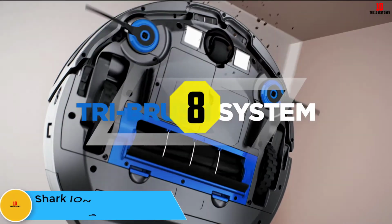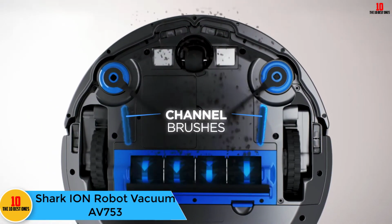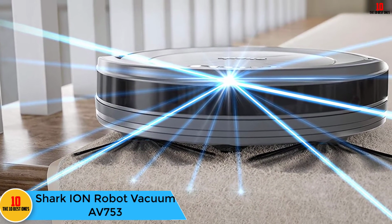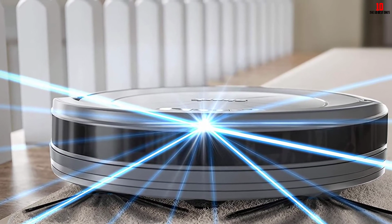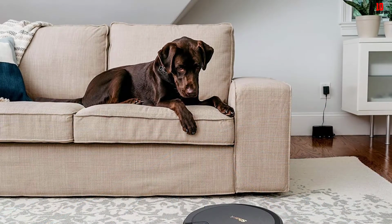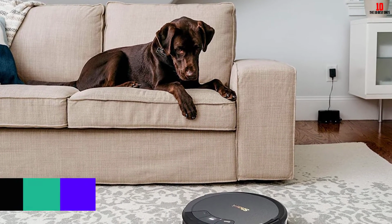At number 8, we have the Shark Ion Robot Vacuum AV753. Dozens of 5-star reviewers call out the impressive battery life of this Shark robot vacuum. I intended this to keep my kitchen and dining area clean, but this little wonder does my entire first floor, writes a reviewer who claims the Shark had 30% of its battery left after running for 2 hours.